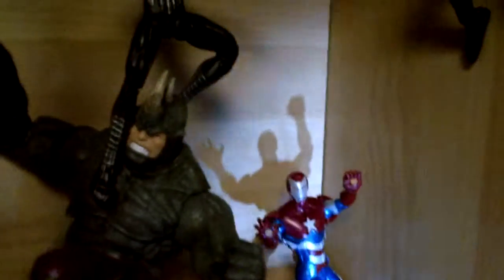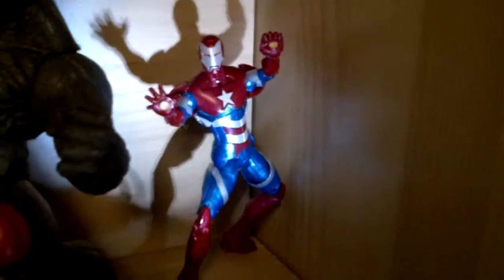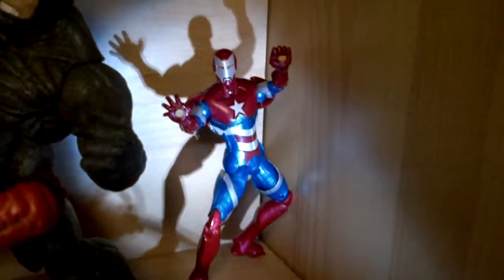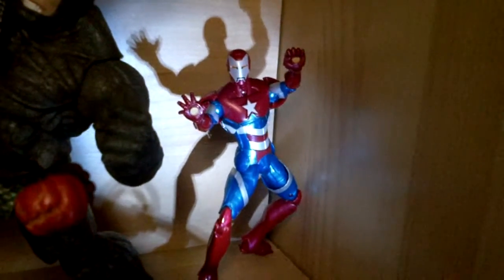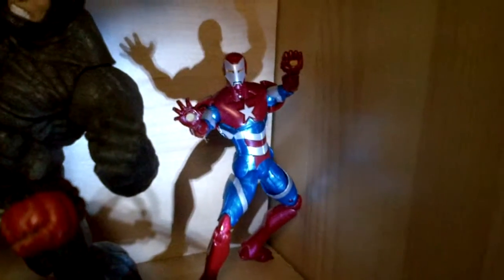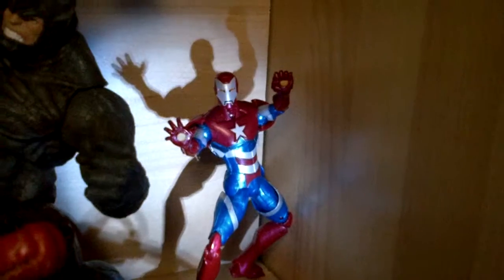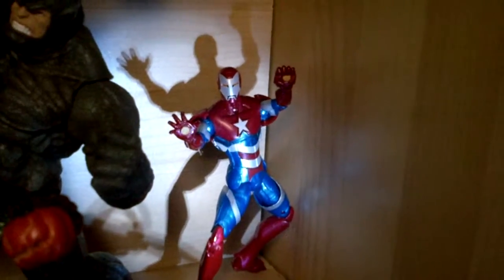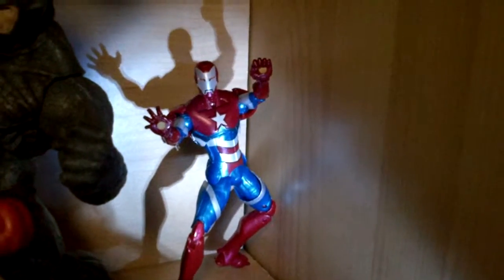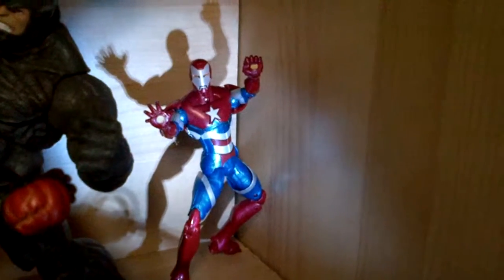Then one of my other recent pickups was this one, the Iron Man Patriot. I really didn't want this one too much. The only reason why I got it was for the upper torso for the Monger. That's all I really wanted. I'm waiting for the other ones to come out too, so I could get the arms and the head that go to it. Once I get all the pieces together, then I'll do a video on it. Show you guys the Iron Monger.